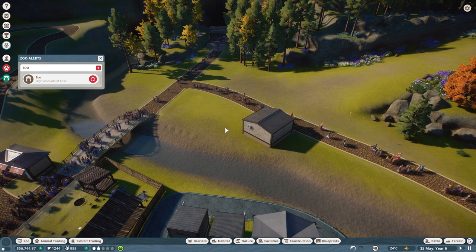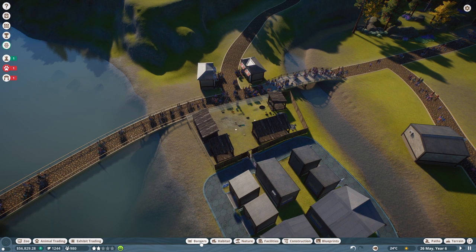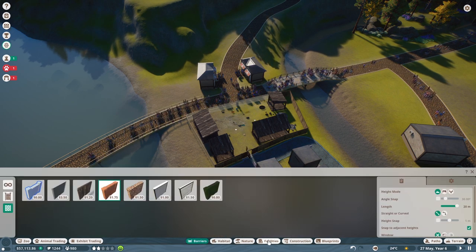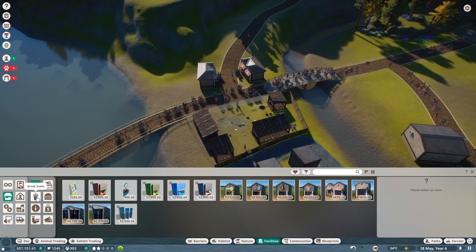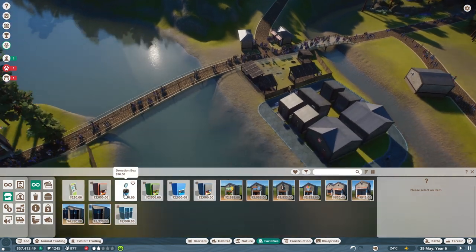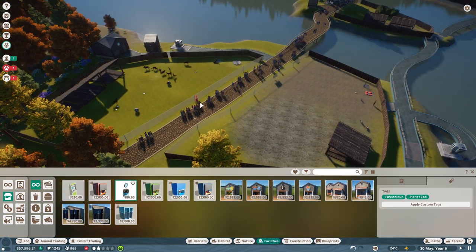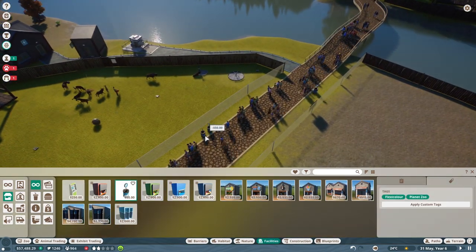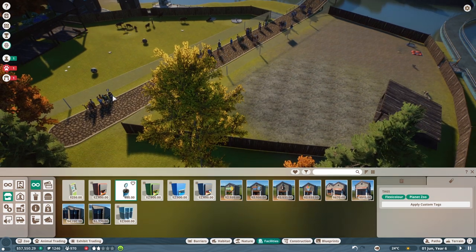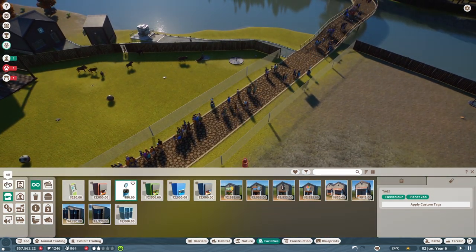Okay, I'm going to put in more bins, because there's a litter problem. More bins. And I will also hire a few more caretakers. Now, do I have donation boxes in front of here? I don't, actually. Well, those might help. And also, we want to go for bins as well.